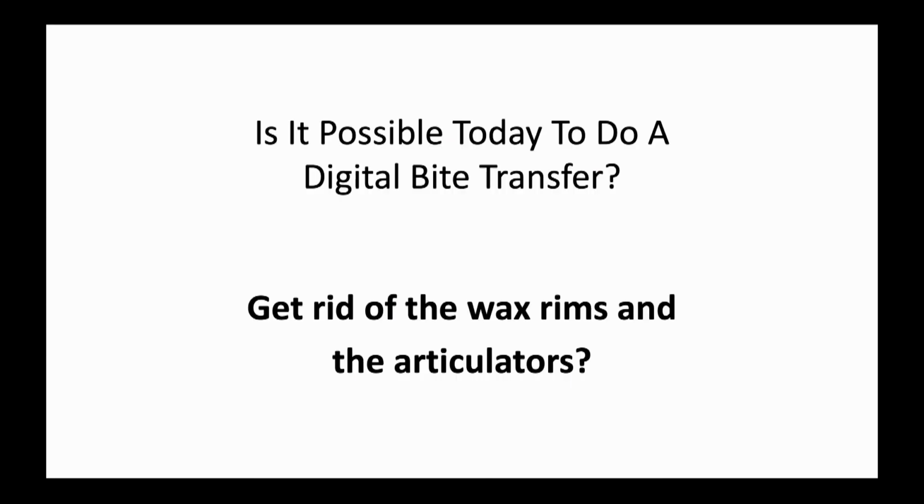All right, so is it possible today to do a digital bite transfer? And what do I mean by that? In simplest terms, never put the case on an articulator. And I don't think anybody thinks that's possible except for a couple of us. And I know it's possible because we've done it. So you want to get rid of the wax rims, the sloppiest part of the whole bite transfer process. Can you get rid of the articulator, get rid of the wax rims, and use what's available in digital dentistry today to do all this without ever transferring a bite on an articulator?